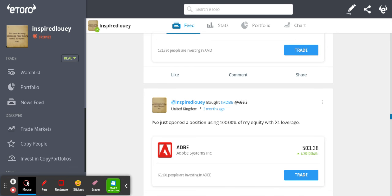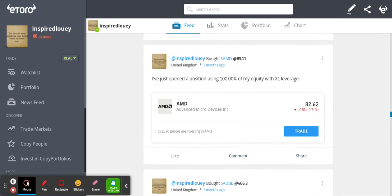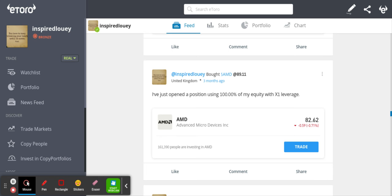If you want to test other people's strategies too, like I said, there's a copy people option here where you can actually copy people and see what they're doing. You can see their portfolio and how good the results they're getting are, and then you can just follow them. But as you can see, guys, Jeff's strategy really does work. It's called the mean reversion strategy.